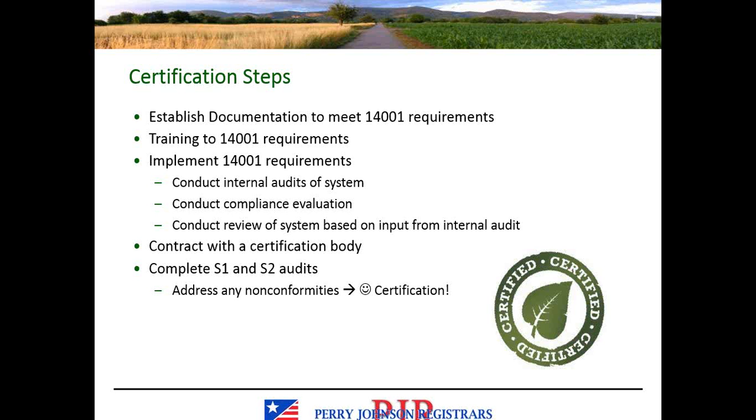Once you have your management system in place and your employees are trained, then you can implement the management system. After you've implemented it for a little while, typically at least 3 months, you can conduct an internal audit to see how effective the management system is. You can conduct a compliance evaluation to make sure that the controls you put in place are adequate in helping you meet the compliance and regulatory requirements. Once you've done all of that, you conduct your management review to ensure that you've gone over your management system, you know where the gaps are, you know what you need to improve, and then you can feed that back into the planning process of the management system to continually improve it.